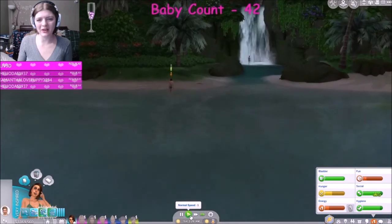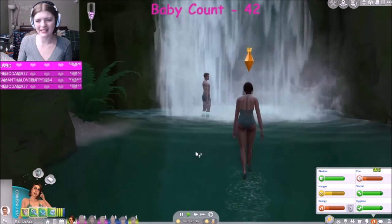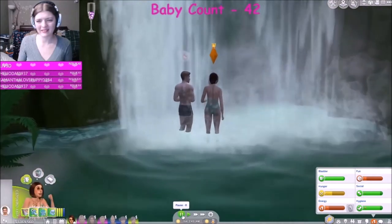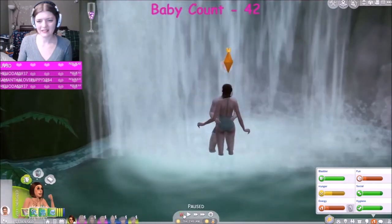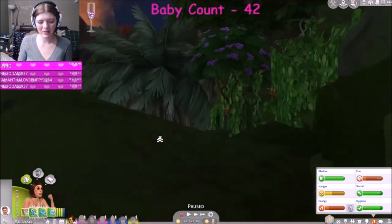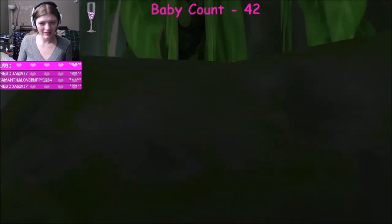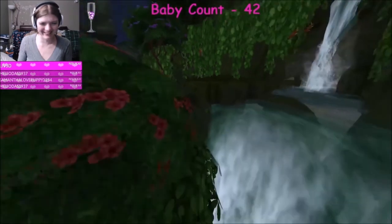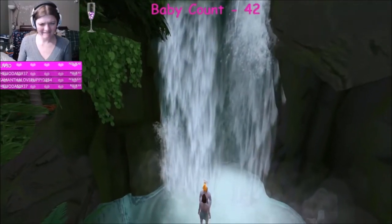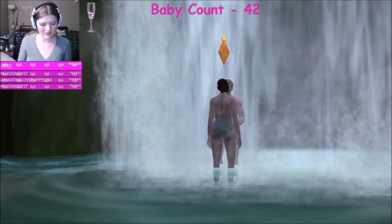She went literally the longest way possible. Oh my goodness. Her hair is glitching out. It's like her hair is, oh God. Where am I? I don't know where I am. Oh, there it is. Okay, now I can see her better. Oh wait, now I can't. That was weird.